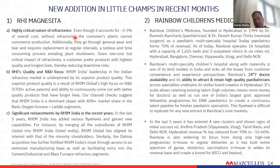High volumes also benefit it in terms of pediatrics. In India, the government gives very limited seats, and because Rainbow has high volumes of pediatric cases, it also benefits from having the government-approved fellowship for DNB pediatrics. Again, it creates a very strong talent pipeline for future pediatricians, because you're trained in the culture of Rainbow, and once you qualify, you already have a hospital which is a leader in this field, and you invariably join Rainbow. So this has created a strong pipeline for Rainbow.